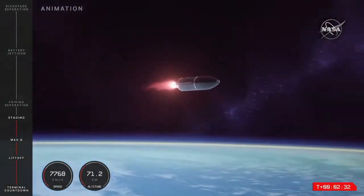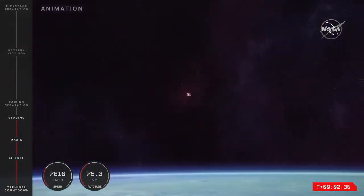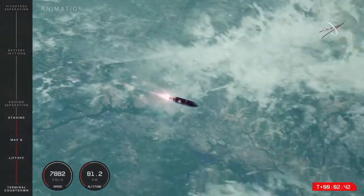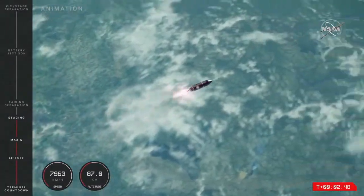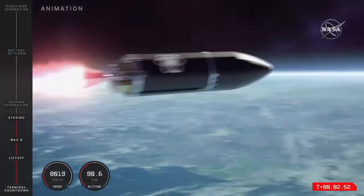And we have had MECO confirmed, and will be coming up soon on the fairing separation for the mission. So just to confirm from mission control comms, we have had MECO and second stage separation, and it's carrying on now, as you can see in that animation. So soon we will be coming up to the fairing separation of this mission.